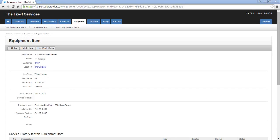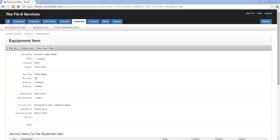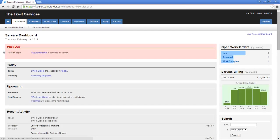If you do routine maintenance on equipment items, you can set the next service date and interval by editing the item. In this case, we'll set our next service date to March 3rd, 2015, and we'll indicate that we service this item once a year. With the next service date set, you should expect to see all equipment that's past due for service or upcoming for service at your service dashboard.